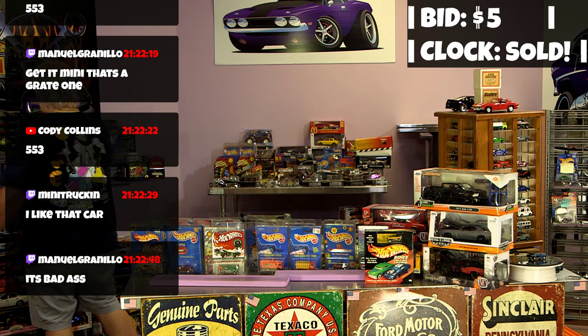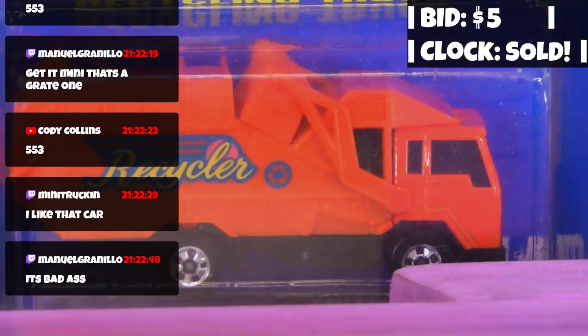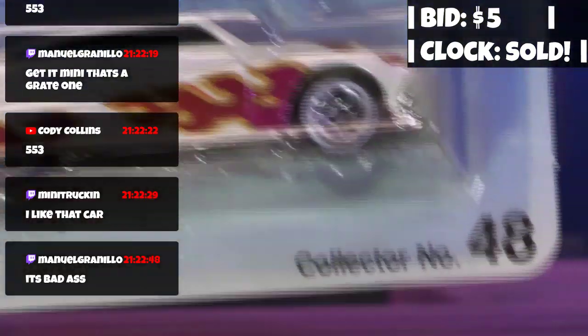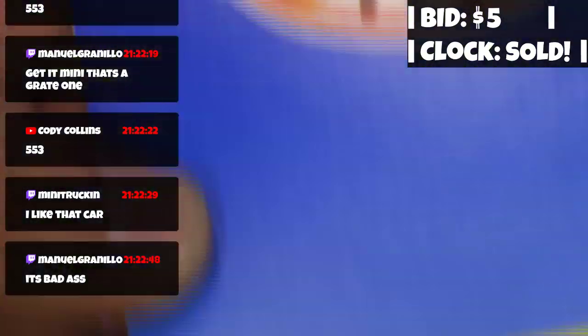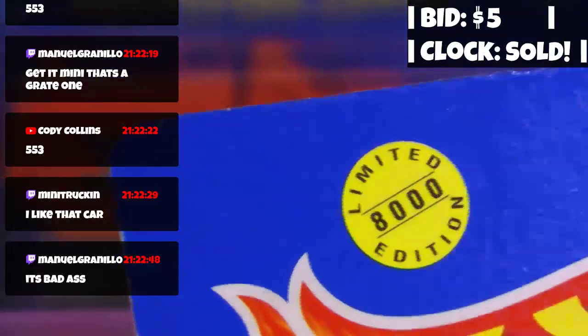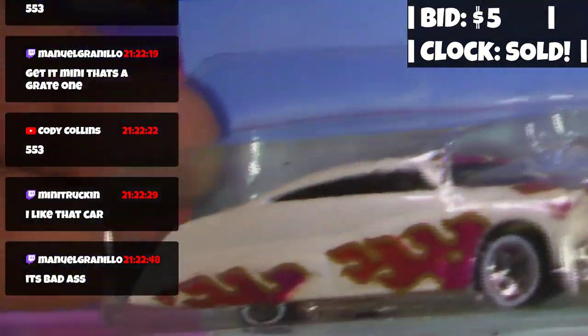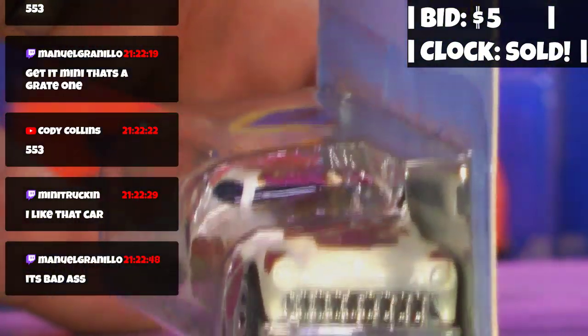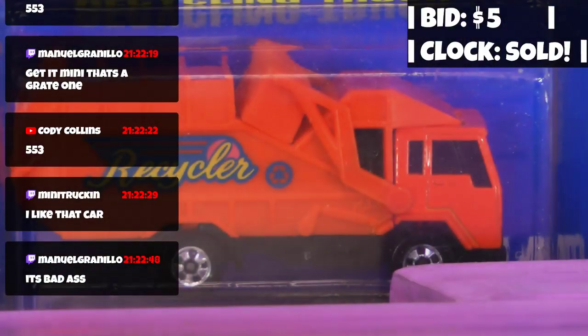Hold on. I have a Passion back here. Purple Passion. Check it out. Purple Passion coming up. Let's go. Look at this. It's collector number 48. It is limited to only 8,000 pieces. It's your Passion. That's already sold. The cars are already gone. I did all the cars. Oh. All right, there it is. Purple Passion in the flames.